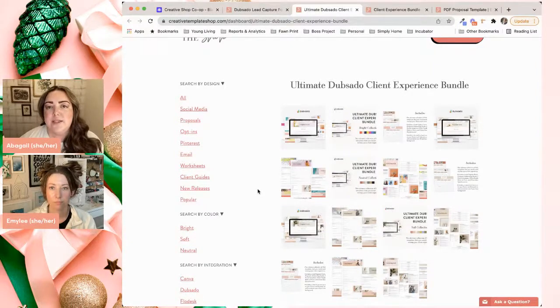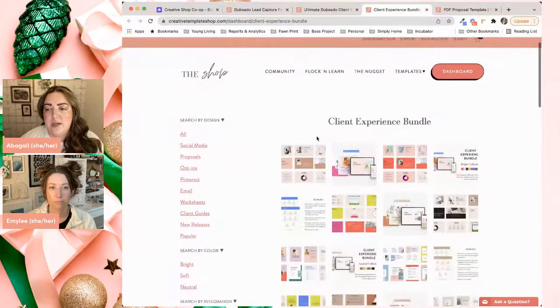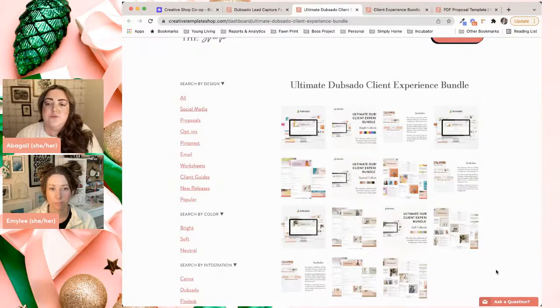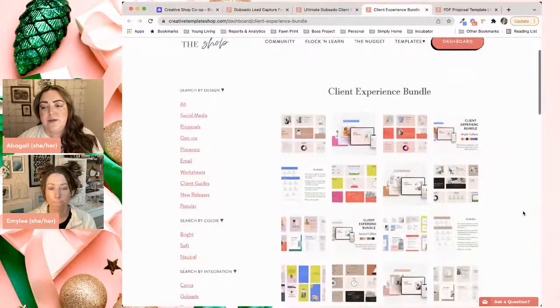But you might look at something like the Ultimate Dubsado Client Experience Bundle or the regular Client Experience Bundle, and you'll find the Dubsado version will give you access to all the forms you need to create that upfront workflow so that you can capture those leads and turn them into prospects faster. And then you can utilize the Client Experience Bundle to create materials that complement that process.